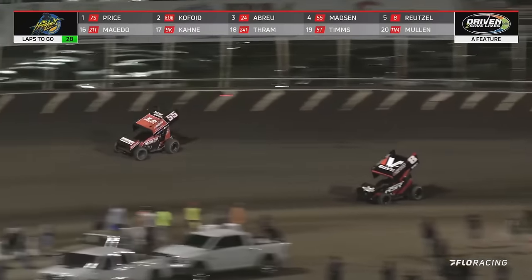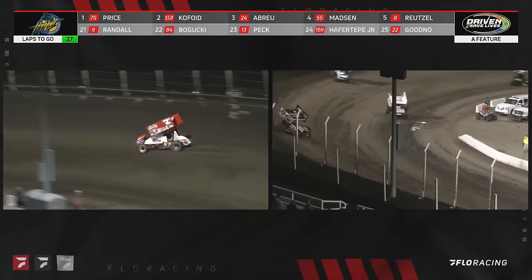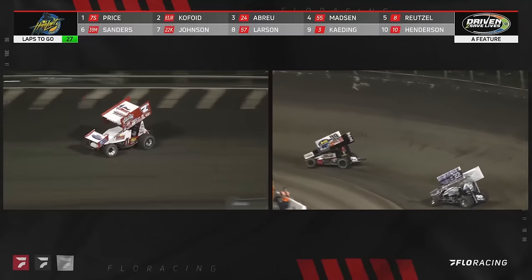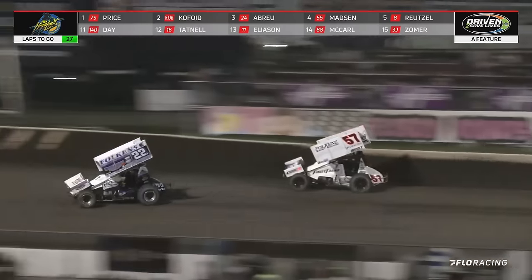Here comes Rico Abreu. He's closing in on Buddy Kofoid. Down the front straightaway, Kofoid to the top. Here comes Rico on the bottom. Slide job. He'll take the second spot. Robbie Price continues to lead. Abreu goes to second. What? How good is Price going to be now with Abreu knocking on the door?